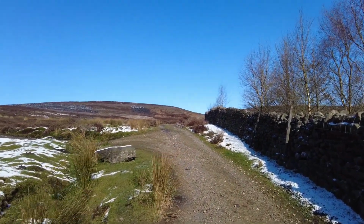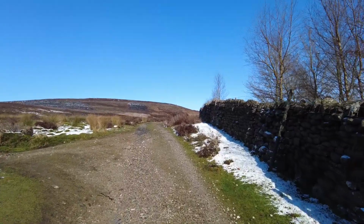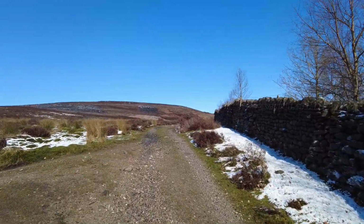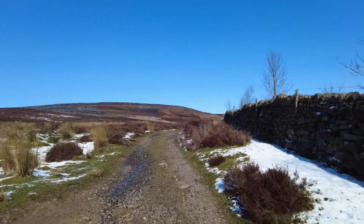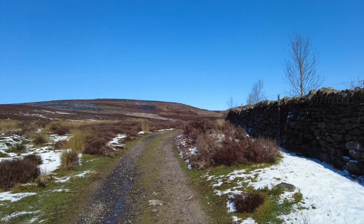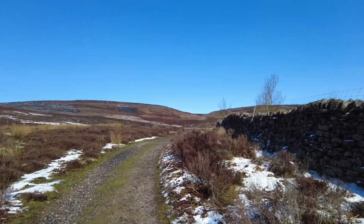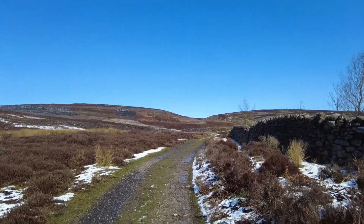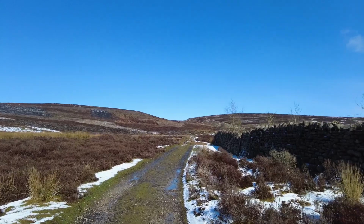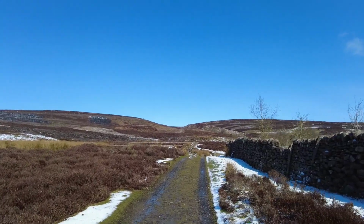So it's clearly marked as pedestrian access only, no dogs allowed, and I should think that's because there might be sheep and lambs up here. That's possible, I can't see any at the moment, but certainly it looks like an area for probably grouse and pheasant shooting, that sort of thing. So there'll be lots of ground nesting birds, at least at the right time. Well, I suppose any time now really.